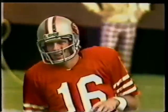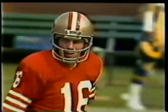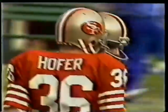Freddie Solomon, and Solomon is dropped. Youngblood over to make the stop. San Francisco, as Montana dumped on that play in a hurry-up offense. They caught Los Angeles changing their defenses. That was a 15-yard pickup. Moves the ball to the 34, 33-yard line. That's what I was talking about earlier, Roger. I'm surprised more teams don't hurry up to keep them from getting their defenses set.